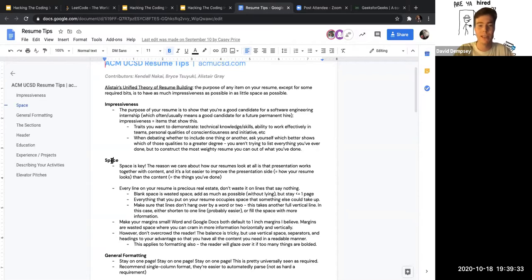If you don't know what ATS is, it's basically a robot that scans your resume and parses all the information out of it. So you really want to make sure that you have your spacing right.